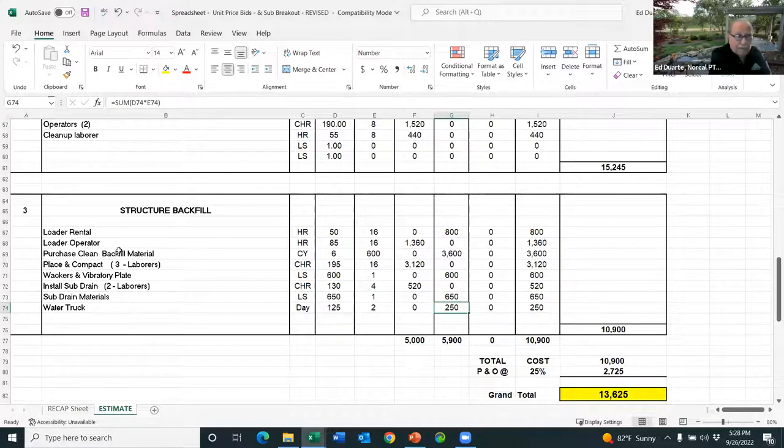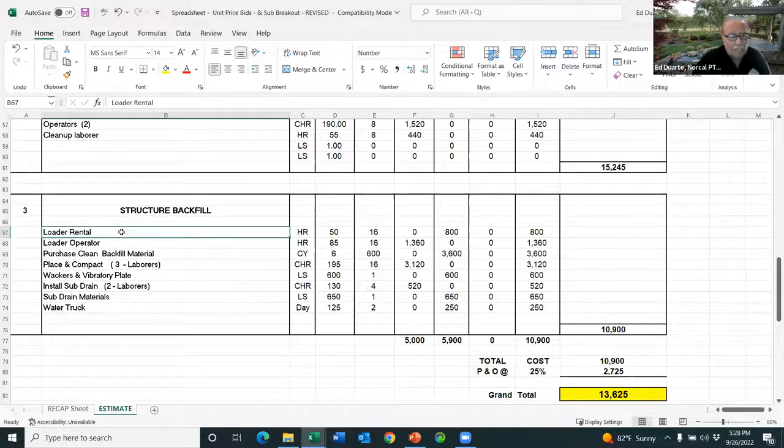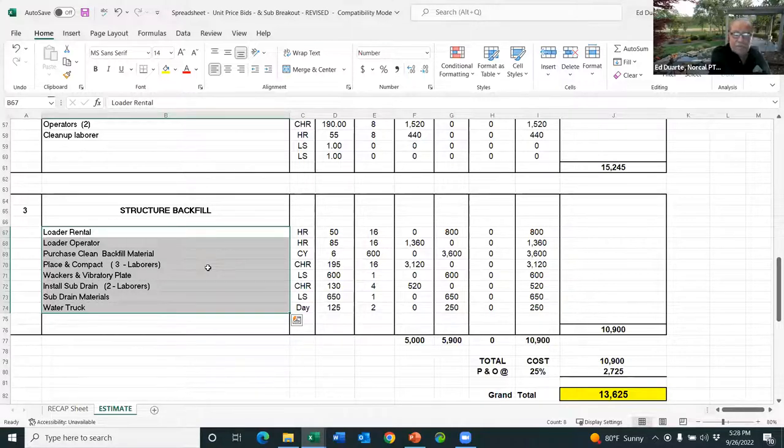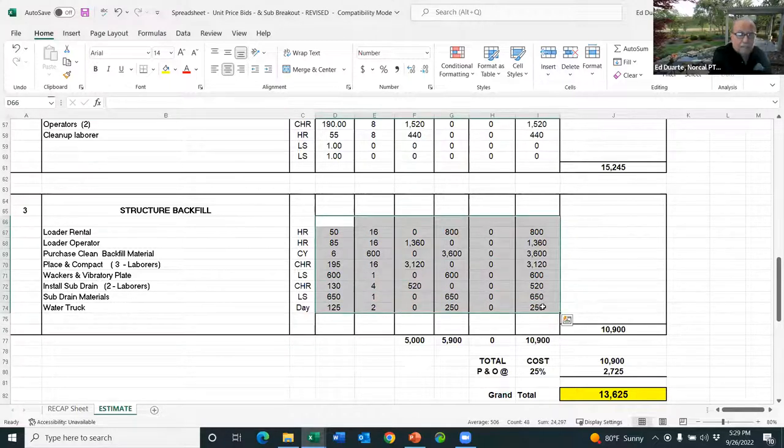I just gave you a very simplified to-do list, or what I used to say in my classes, what do I have to do to furnish and install structure backfill? So as I'm doing this, I'm literally walking in my mind, what is the crew going to be doing out there, and what do they need to do it? So that's the concept, that if every subcontractor, every contractor learns how to do this, you will figure this out very quickly, and you'll be able to do your to-do list, if you want to call it that. Sequence of events, sequence of tasks, but whatever it is you have to do to accomplish your work, this is how you describe it, and this is how you quantify it and cost it out.